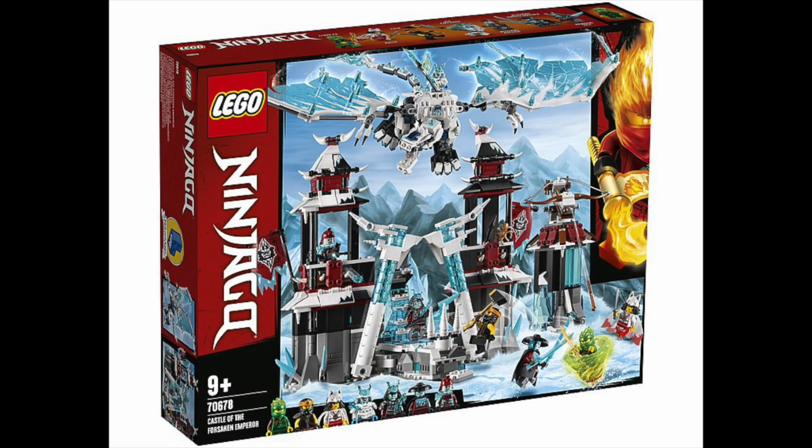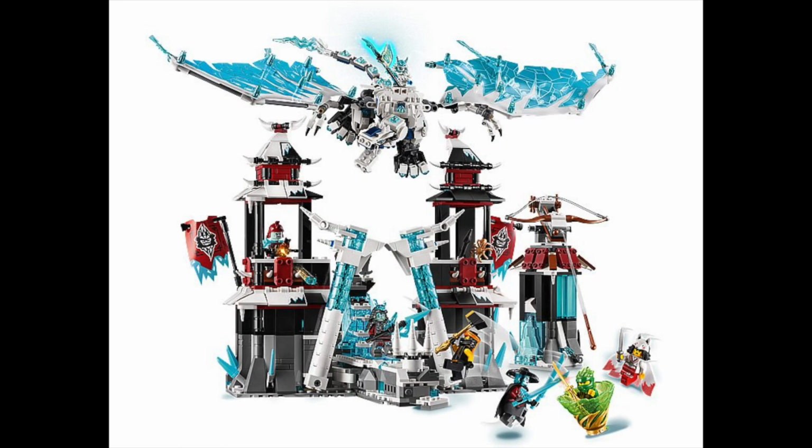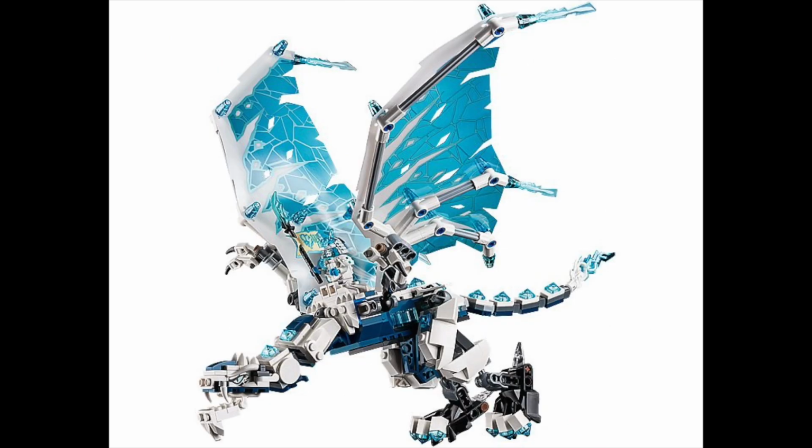Next up, the biggest set of all of these. It's Castle of the Forsaken Emperor, set number 70678. Comes in with 1218 pieces and it's approximately $100. Now that is a good looking castle they've got there. There's a ton of play features. You've got a dragon, an ice dragon, which looks really cool. You guys know I like my dragons.